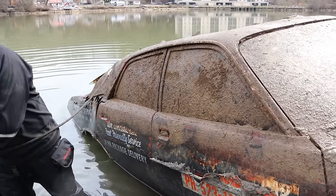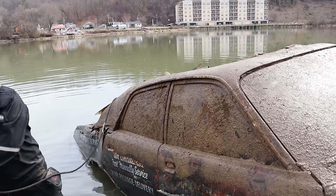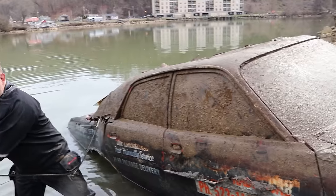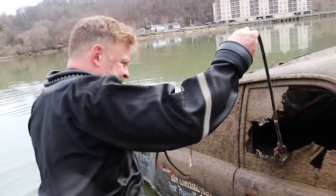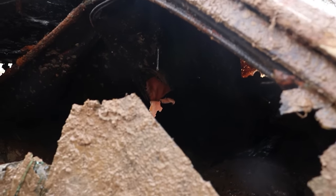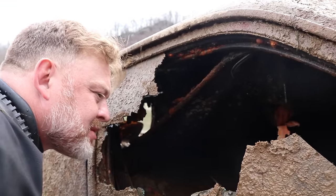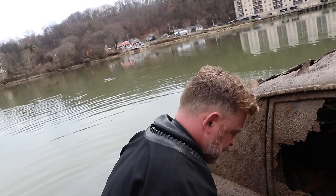Built to last. I'm being a wussy about it. Holy smokes. Might be reinforced. Rock! I mean, it is full of... I don't see anything, but there's a lot of mud. Does the door work? I mean, there's no handle.